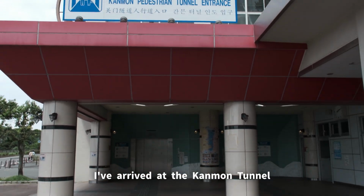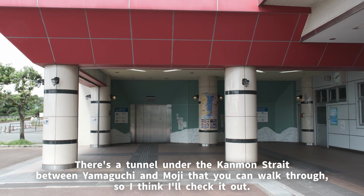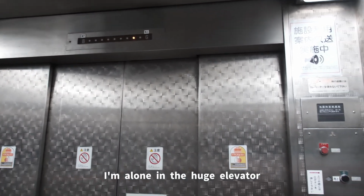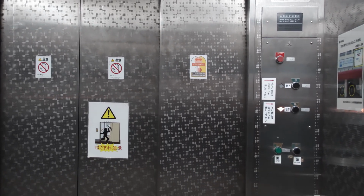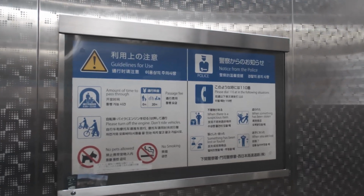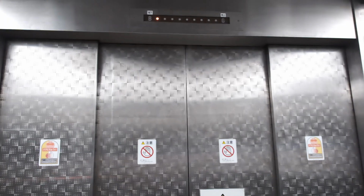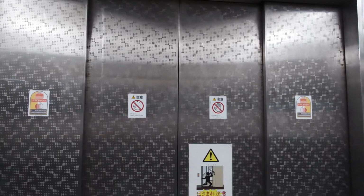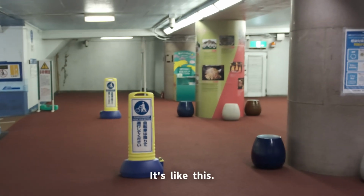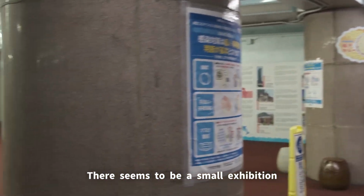I've arrived at the Kanmon Tunnel. There's a tunnel under the Kanmon Strait between Yamaguchi and Moji that you can walk through, so I think I'll check it out. I'm alone in the huge elevator. I've arrived at the basement floor. It's like this. There seems to be a small exhibition.